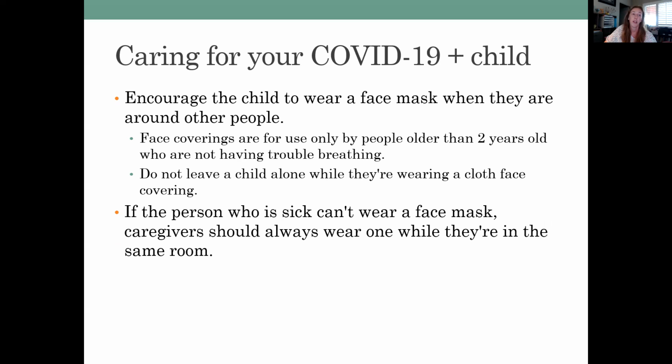When you're with your child, you can encourage them to wear a face mask when they're around other people. Face coverings really ideally are only for people who are older than 2 years old. Anyone under 2 years old, it's just not advised to wear a face mask, and also not for anybody who has problems breathing. And a child should never be left alone wearing a face mask.